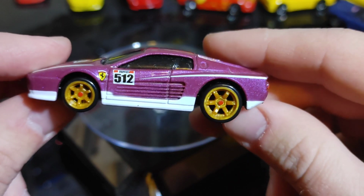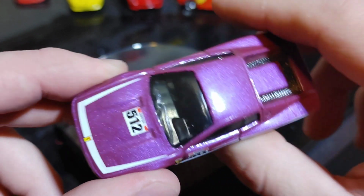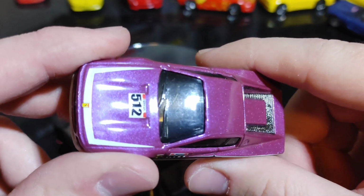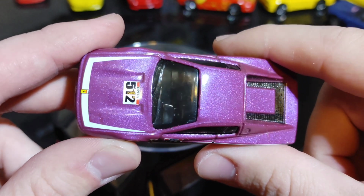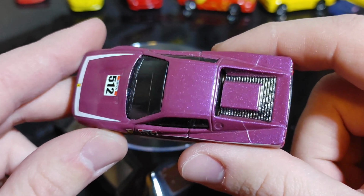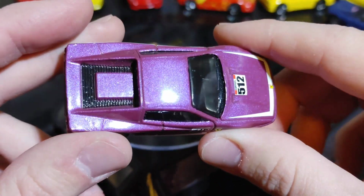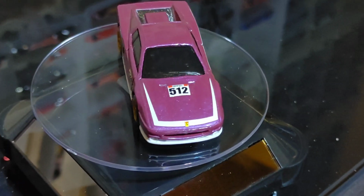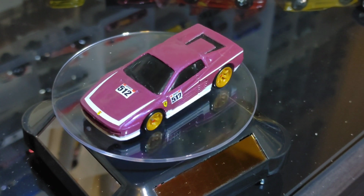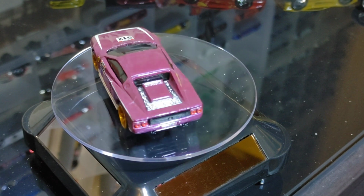But again, super duper clean. Even though it is a used car, there's no flea bites, completely mint, and you can tell the paint's still in super good condition. Very, very sparkly still. There's not a whole lot of Ferraris out there that are this color of purple. But here's another cool one to add to the collection, and another one down from our list. So there's only about 30 more Ferraris to collect, give or take.